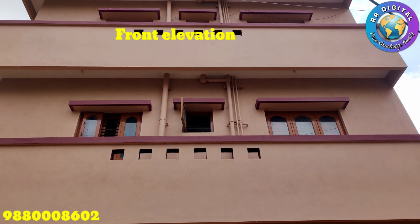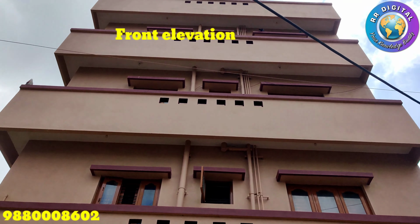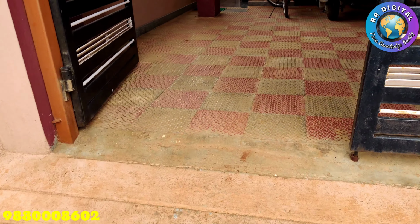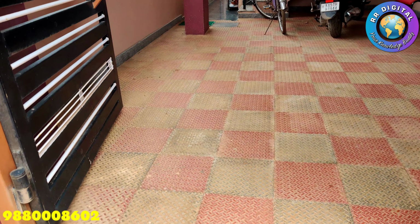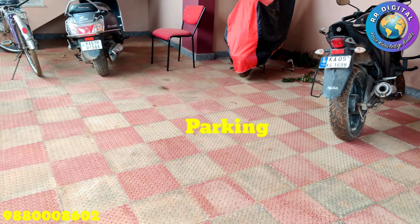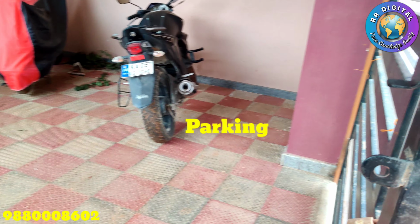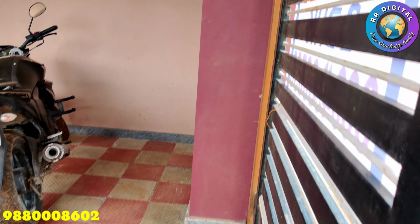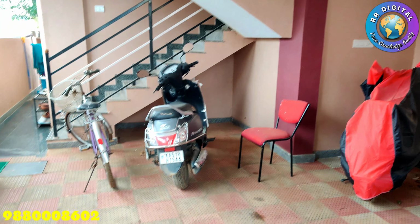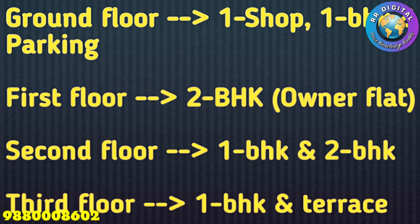Also, a solar water system is installed on the terrace. It is a west-facing building and each flat entrance is north-facing. This house is a walkable distance from the Muthannalur Cross bus stop. This house is ready to move and the sale price is 1.40 CR. The monthly rental income is 70,000 rupees.